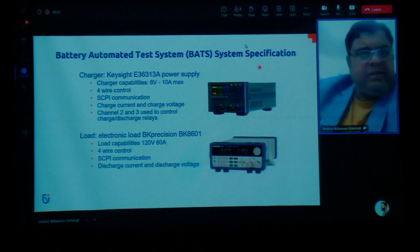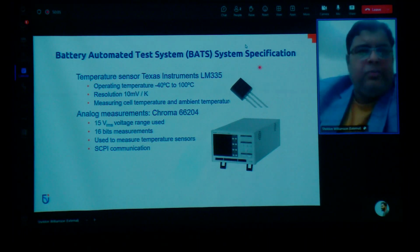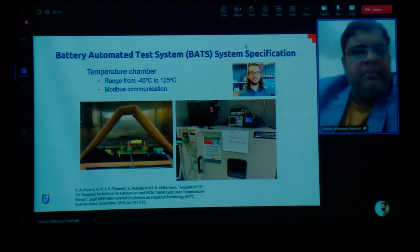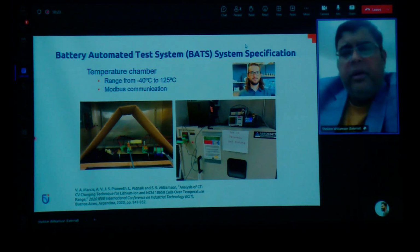Yes, charger, the power supply, the load, very simple lab setup, just showing you some components here. Analog measurements from the Chroma 66204, which you probably have in the lab as well, some of you. Temperature sensor LM335 from TI. So Vinicius built this setup. As you can see, the temperature chamber. Temperature chamber goes from anywhere from -40 to plus 125 degrees Celsius. It does have capability of Modbus communication port.